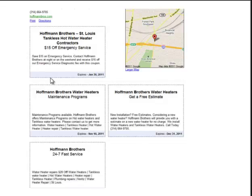Actually, they have 4. And if you were looking at them on your mobile phone, this is what you would see. You would see that they have some good information. Now, only one of these coupons actually has a phone number in it. This one over here on the right. All of them should have a phone number in them. And the reason is that if you're on your mobile phone, a phone number like this is one that you can just click on and automatically dial Hoffman Brothers. So that's something that they should include in every coupon.